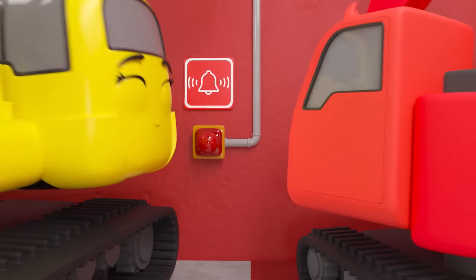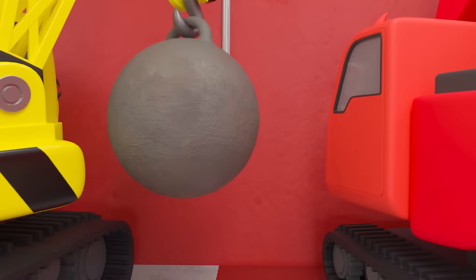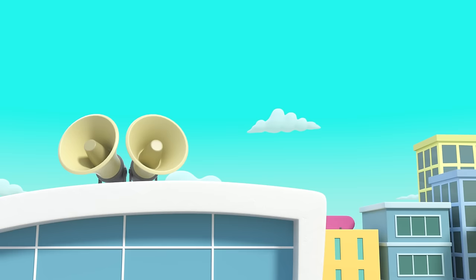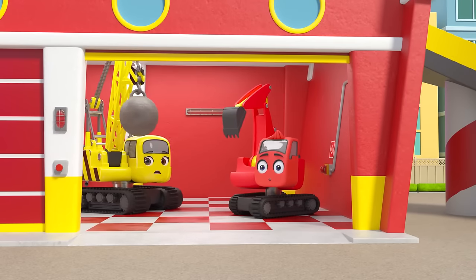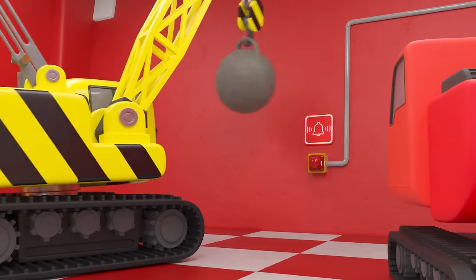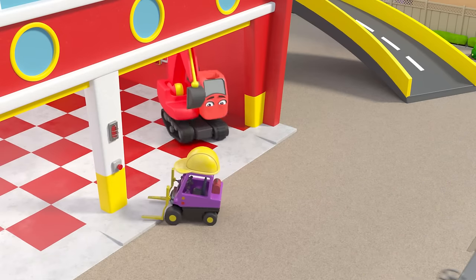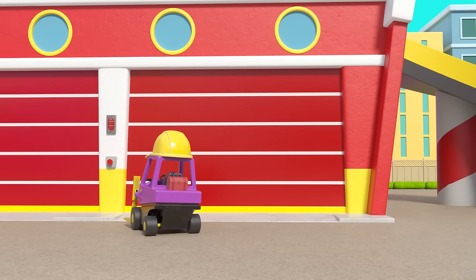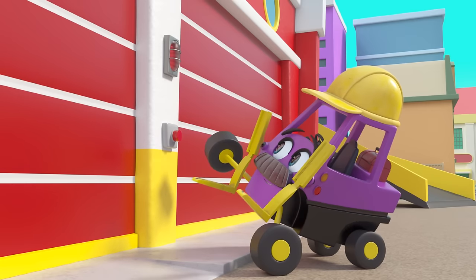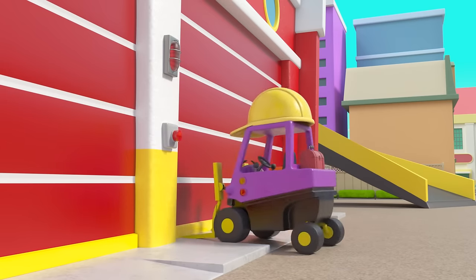First, let's test the fire alarm. Oops, that's not the right noise. And that's very loud. Mr. Rubble wants him to turn it off. Phew, well at least it's working. Next, they need to test the fire station doors. Looks like they shut perfectly. But oh no, the door isn't opening again. It's stuck.